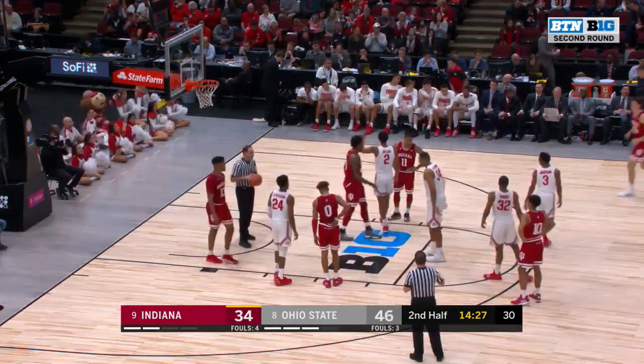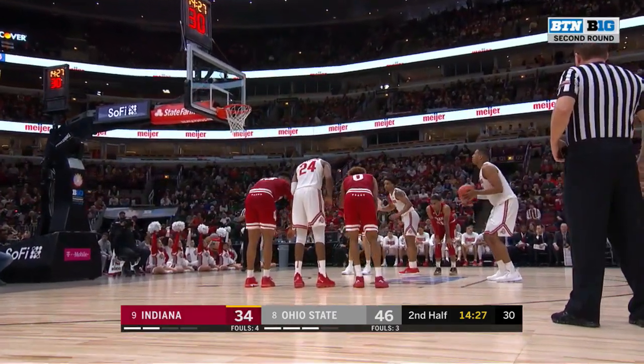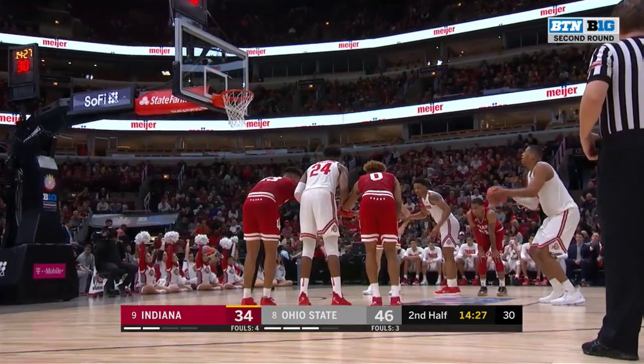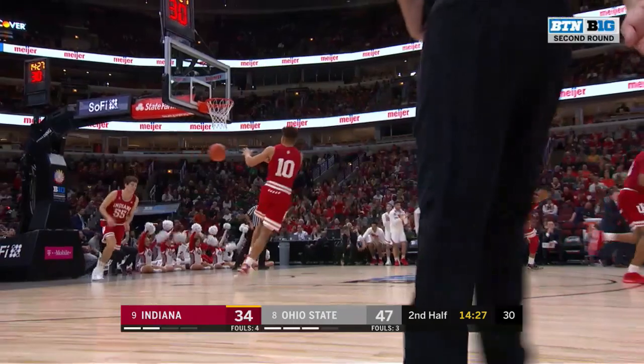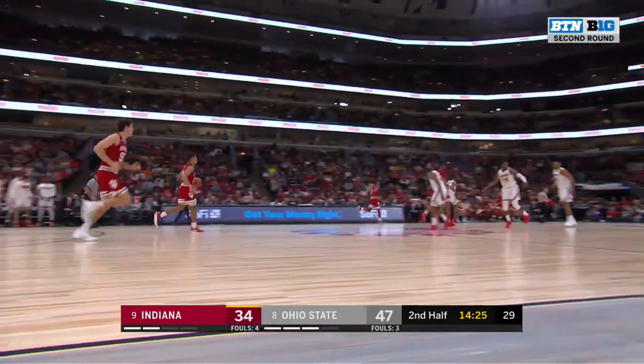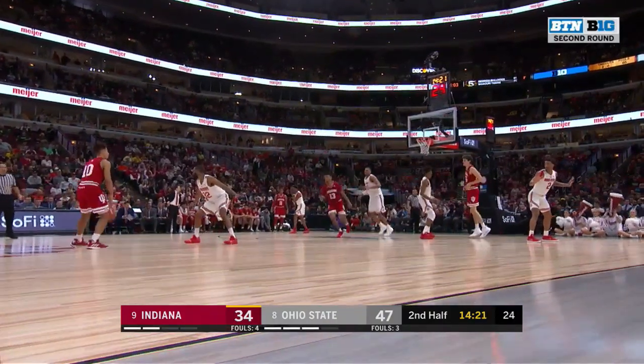Caleb Wesson starting to stack him up now. He's got 12. 3-for-4 from the line. A rebound shy of a double-double, and Archie Miller is going to have to make a play here with his personnel on the floor. Evan Fitzner, much less physical presence than Deron Davis. This is a key stretch now for Indiana. It's a 7-1 run for the Buckeyes. They're up 13.